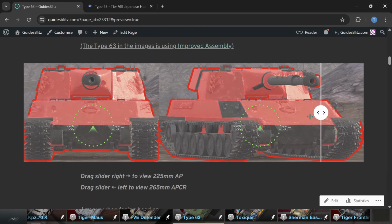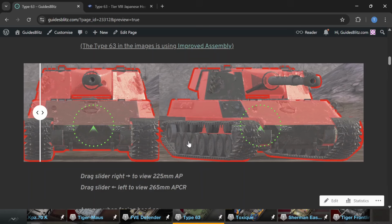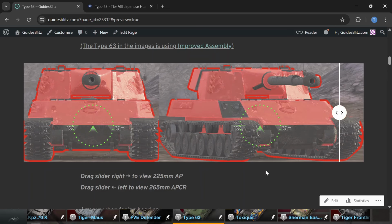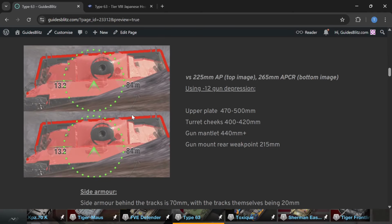You can see here the turret armor as well, when it is turned away from the enemies, how it does become weak on those turret cheeks and easily penetrable to premium ammo, just because now it's more flat than it is angled as when it is facing the enemy straight on. But when using gun depression, you can see 12 degrees, very good gun depression actually, but now there are actually weak points on the turret.